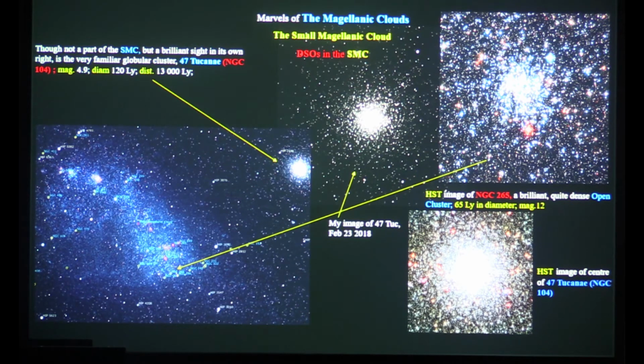So here, let's look at the Small Magellanic Cloud for a moment. This is from Stellarium, so it's blurry. Brilliant in its own right is 47 Tucana. That's my image of 47 Tucana, enlarged substantially from the original. But there are some beautiful objects in this. For example, NGC 265, a brilliant, quite dense open cluster, 65 light years in diameter, magnitude 12.